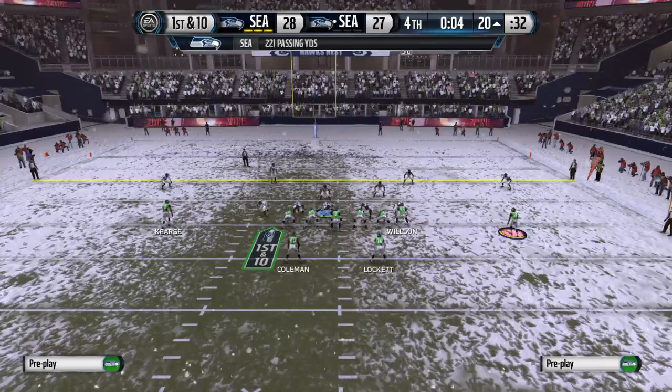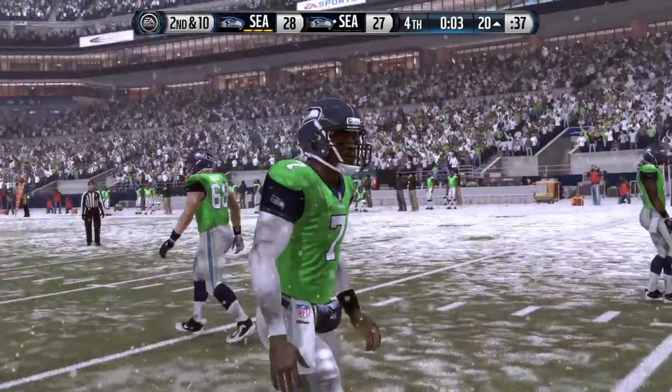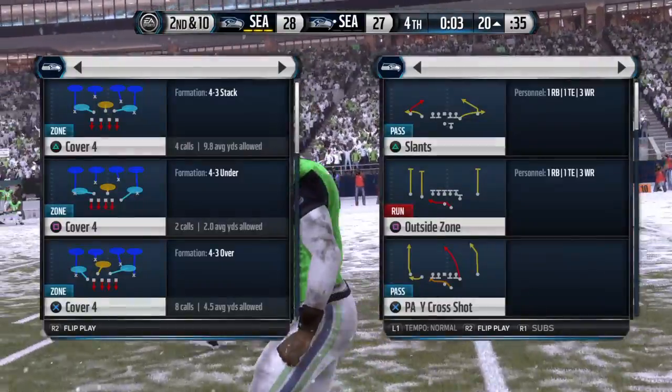I think what you find out about your offensive lineman, what kind of shape they're in. It's late in the game. You have no timeouts. You got to go to this hurry-up offense. Let's see if they can make it work.